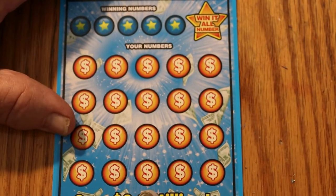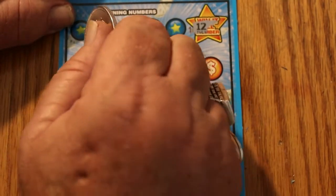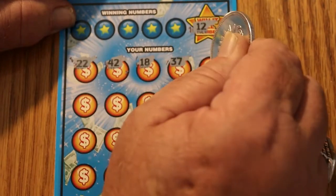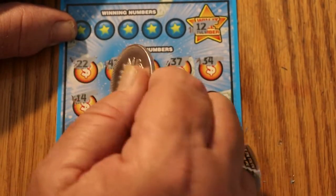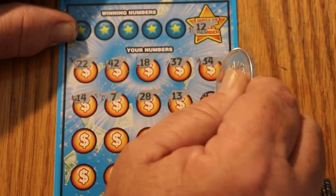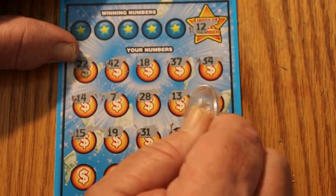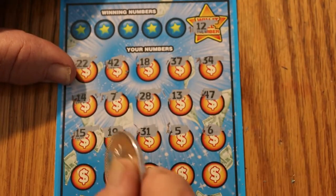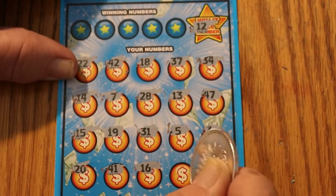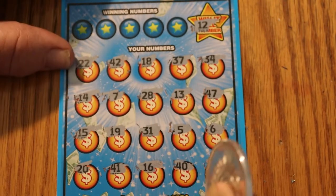Ticket 58. Come on. Don't make this a blank session for me. 12 is the magic Win It All. 22, 42, 18, 37, 34, 14, 7, 28, 13, 47, 15, 19, 31, 5, 6, 20, 41, 16, 40, and 8. So, no number 12. Okay.